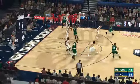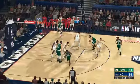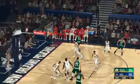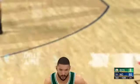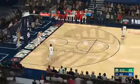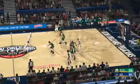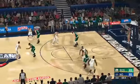Tatum with it. Now Okafor defending. Tatum kicks to Fournier, and the 3 ball is good. Fournier's got 14. Well, you love the shooter's mentality that Evan Fournier possesses, thinking of pulling up before he even makes the catch.